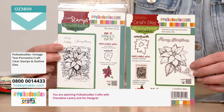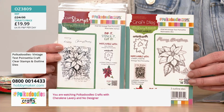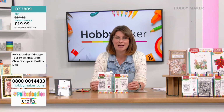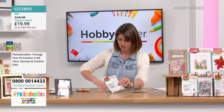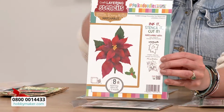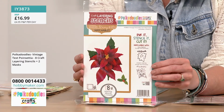Now, £24.98 should be the price. You're paying what they should be individually, but instead we're going to take them to under £20 today. So if you would like to go for both of those, then we have got them at that fabulous price of £19.99. Now, also, as part of this collection, there are, of course, the 8 layering stencils that work perfectly, as you saw, with the stamp and the die as well, or you can use them individually. It's completely up to you.